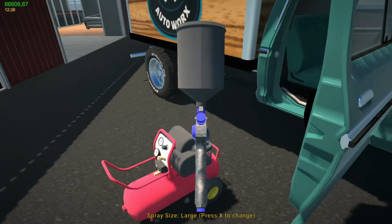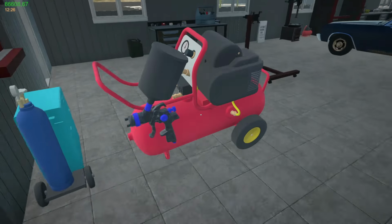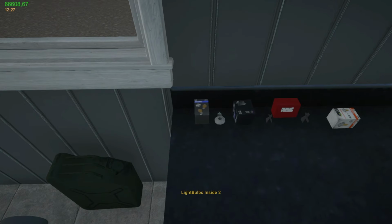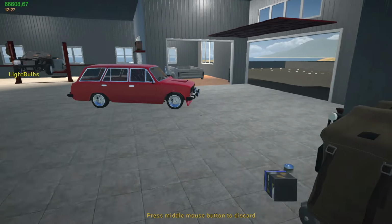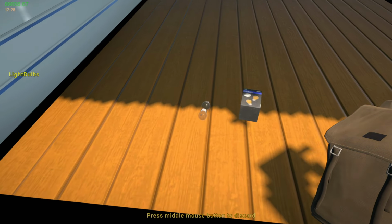But yeah, we got a little bit of damage. Nothing terrible. So all of our taillight bulbs are probably missing. So let's see how many we've got. We've got 2 in here and we've got another 2 in there. So let's grab these. Right, let's pop these into here.